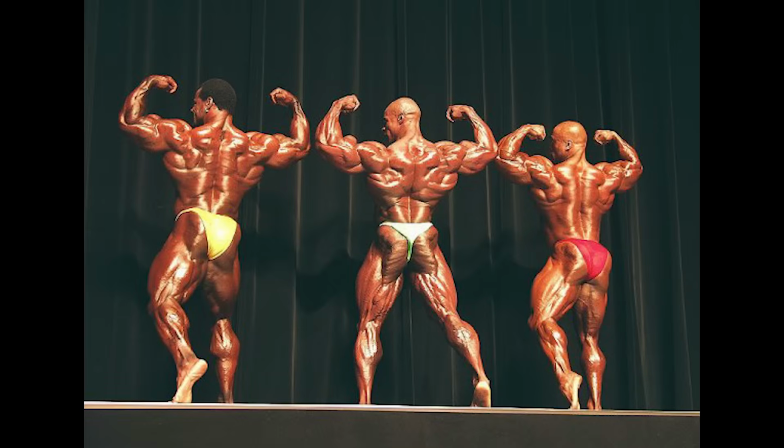On the right, we have Dennis James, who's bringing a very thick and dense look to the pose. His back is super round and full with massive delts and thick traps, but the biggest issue here for Dennis is in the lower back. His lats are wide and his upper back is pretty good, however his lower back is not as detailed or dense as Ronnie's or even Chris's. His legs are big and do have pretty good detail, probably the second best. However, against a guy like Ronnie, you really do need to be shredded to the bone and have a lot of freak factor to boot.